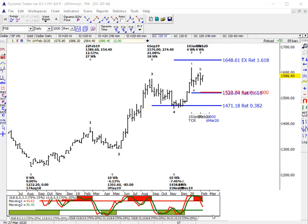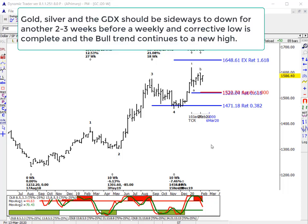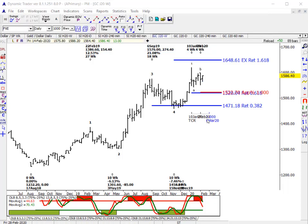This DT oscillator is really helpful to identify reversals, not just in momentum but in price. And again, we should be sideways to down 2 or 3 more weeks, and the maximum should be the week ending March 6th. That's the high to low, and that's usually the maximum target to complete a weekly reversal. I'll explain that more, and why that's the case, in our regular reports, but all you got to know is it's not a forecast that we're going to be sideways to down to March 6th, but that's the maximum time before we make a weekly low. That's 3 weeks away, and that's what the bearish weekly momentums indicate.